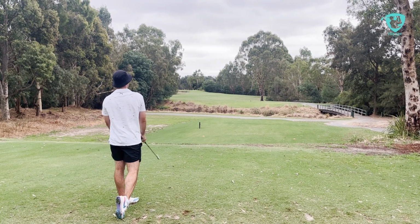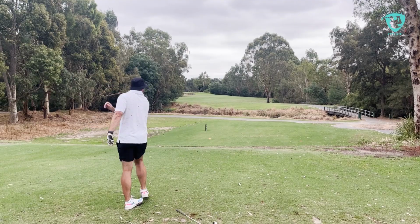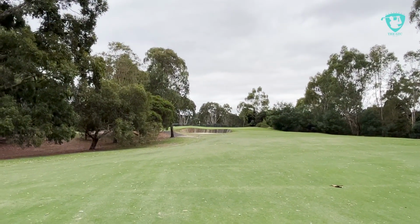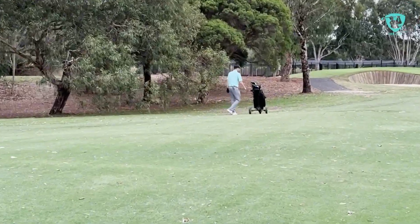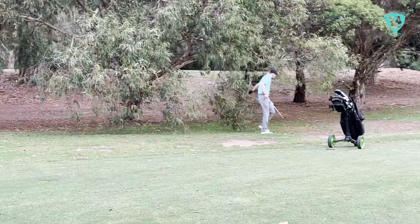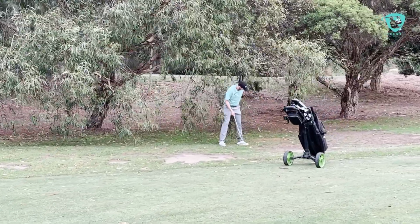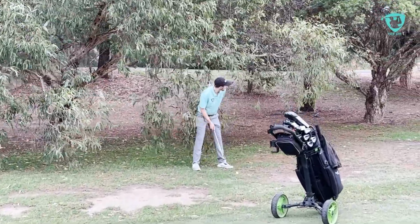Fair play. What are we going with? I'm going with 4-iron, just to sort of ease my way there. So he's going for the green. Steve's mowing over here, trying to relocate some branches. Careful you don't snap one of those branches, mate.